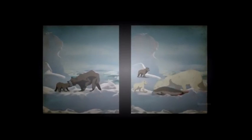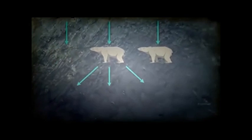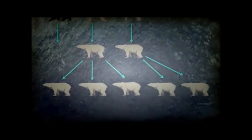This happens repeatedly. Over succeeding generations, the gene for white fur spreads through the entire population of Arctic bears. The gene for dark fur loses out in the competition for survival. Mutations are entirely random and happen all the time, but the environment rewards those that increase the chance for survival. It naturally selects the living things that are better suited to survive. And that selection is the opposite of random.